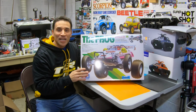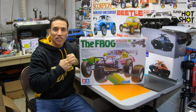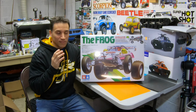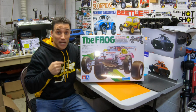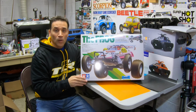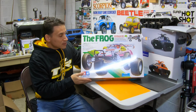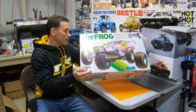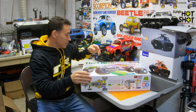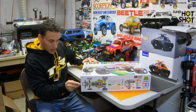Because I remember when my friend had it, them rear dog bones, you know, the original ones, they were octagon shaped. That gave him so much trouble with that buggy that when we were little kids, it just burned into my brain that oh, the frog. But they fixed them now with the dog bones, so I thought I'd give it a try. So that's the story on the frog. I think I was like 15 or something when we were racing them in the backyard in the track we built in the woods. So we're going to open it up and I'll show you what it looks like.